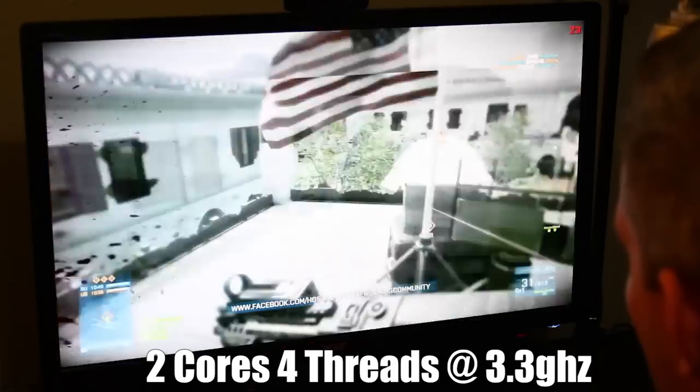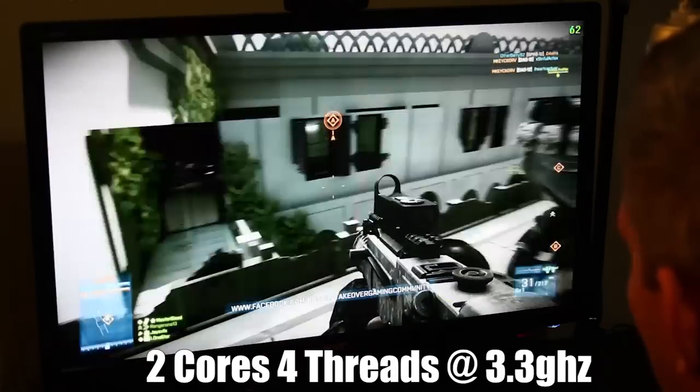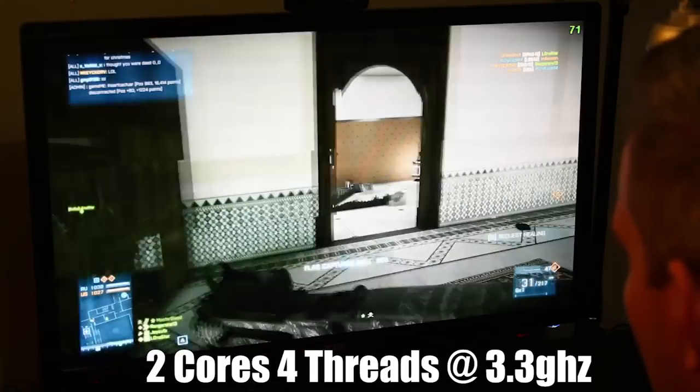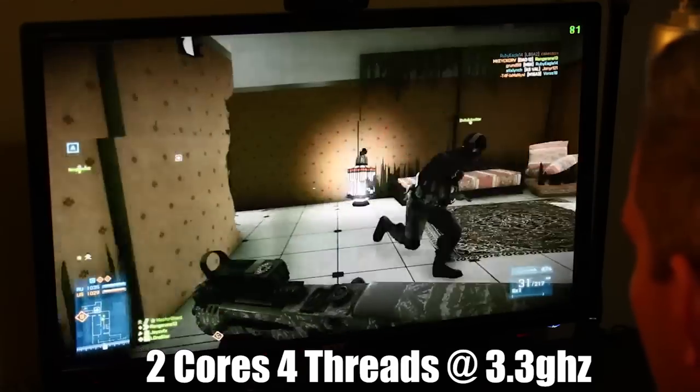Now, taking a look at the frames per second here, you can see they clearly are playable. We're sitting between the 70s and 50s. We do get some low spikes into the 30s, which is definitely a little bit less than desirable, but it's still very playable.